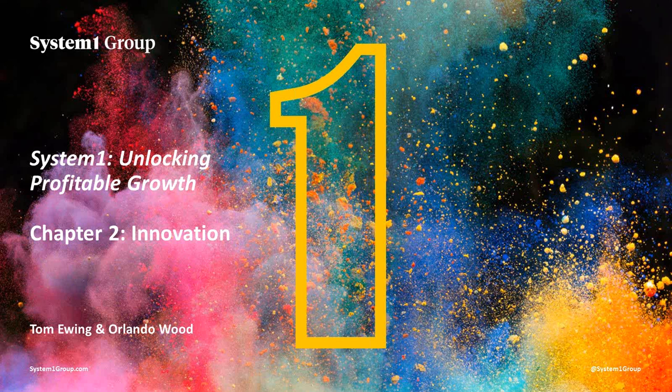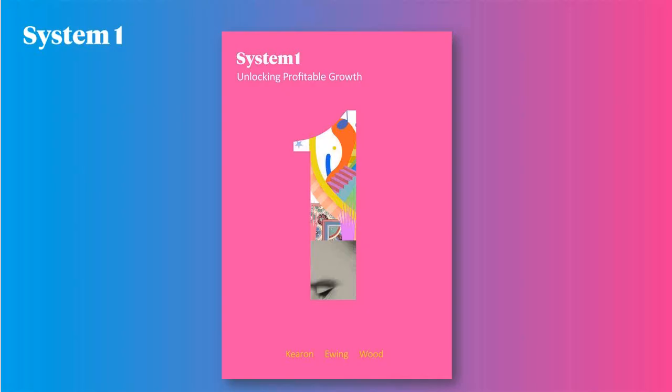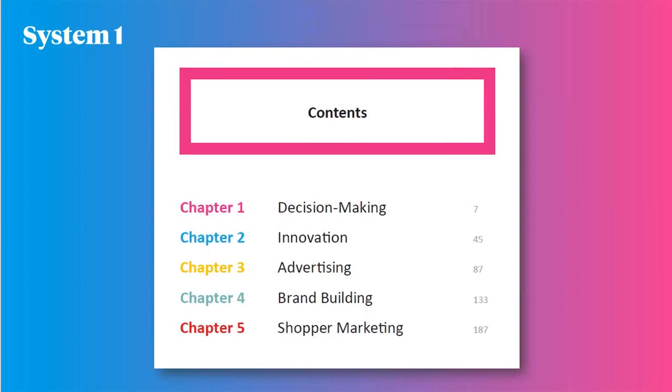So this is our book, System1, Unlocking Profitable Growth, and it's written by John Kieran, Tom Ewing, and me, Orlando Wood. What we're going to be doing over the next few weeks is a series of webinars talking about each of the 5 chapters. In Chapter 1, which we talked about last week, we described the features of System1 and explained why this fast and frugal and dominant way of processing information and deciding between options is so important. We talked about experience, emotion and pattern recognition as 3 particularly important features of System1 decision making. Pattern recognition, and the ease with which we can process new information, is going to be particularly important as we tackle Chapter 2 today, which is all about innovation.